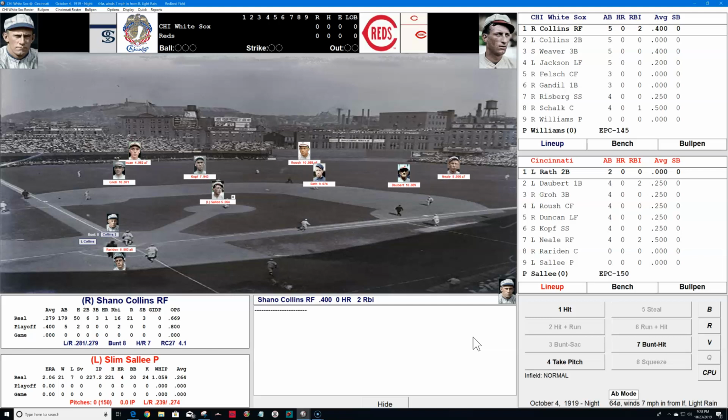Well, we got Shano Collins batting first. We got Eddie Collins batting second. Weaver will bat third. Some guy by the name of Jackson bats fourth. Happy Felsch will bat fifth. We got Gandil batting sixth. Risberg batting seventh. We got Ray Schalk batting eighth. And we got Williams batting ninth.